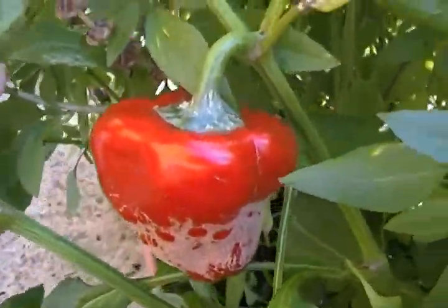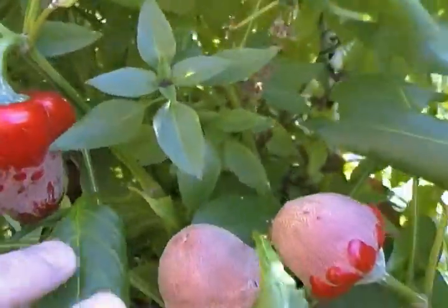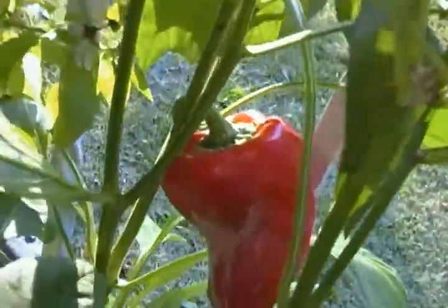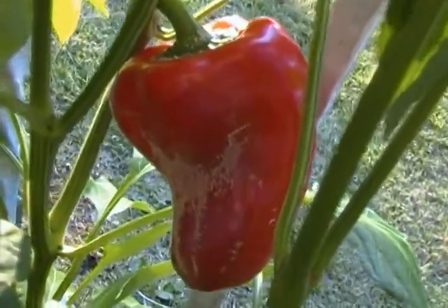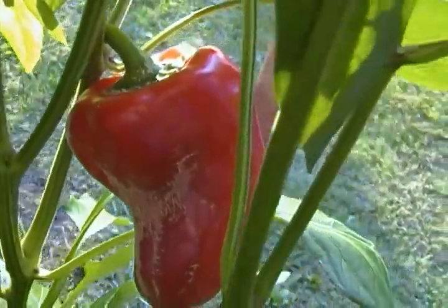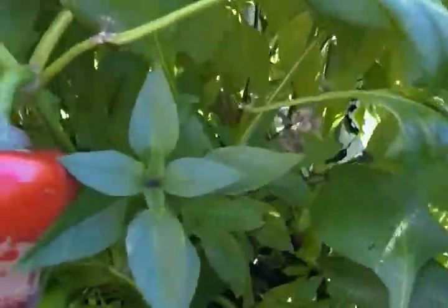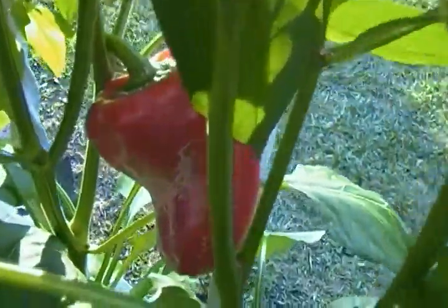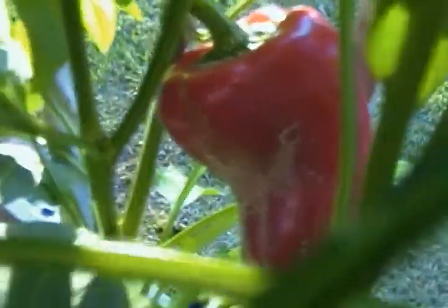Alright, and now get a shot of the sweet red peppers. That one is just maturing. Alright, okay, that one is. These are still too young. This one I'm probably gonna pick, that one there. Yeah, I'll pick that one. But that's beautiful.